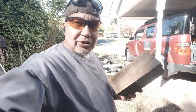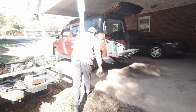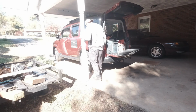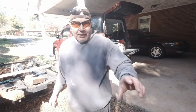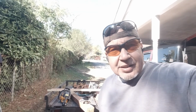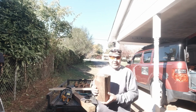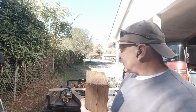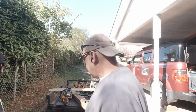I'm going to use these when I work on a car, like a stopper. And this one here, I think it's a good size for the trailer. I'm going to see if I can lift the trailer up a little bit.